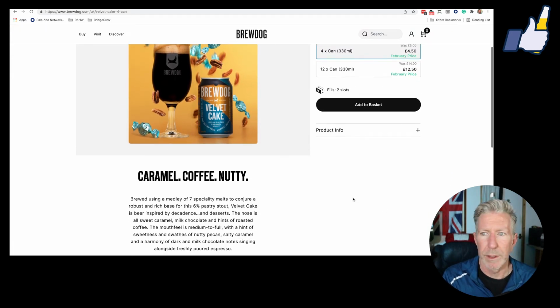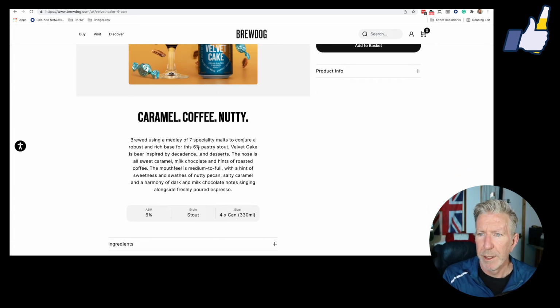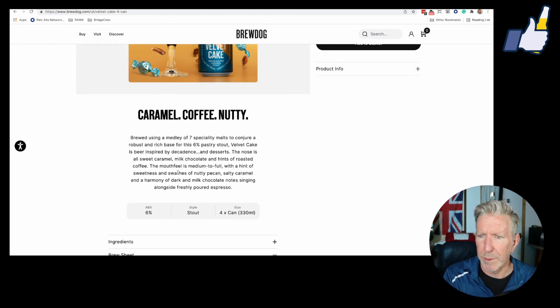Yeah, let's get rid of my cookies. All right, here. Okay, brewed with 7 specialty malts, robust and rich, 6% pastry stout. I think it's falling short on the pastry level, but that's fine. It's not that sweet, which I like. I don't like sweet stouts that much. Milk chocolate. Yeah, okay. A little bit, but subtle. Coffee. That's all stouts kind of have that built in, so we're okay.